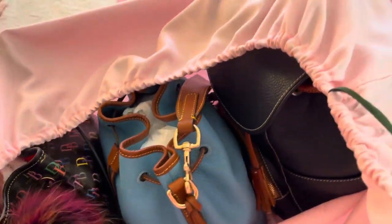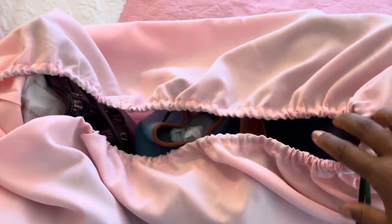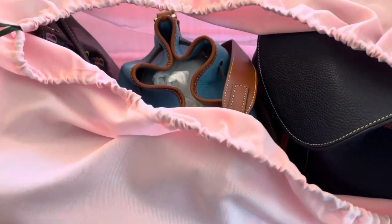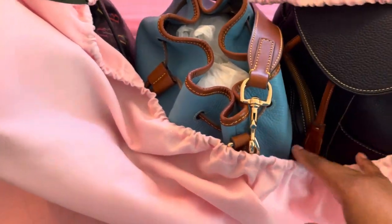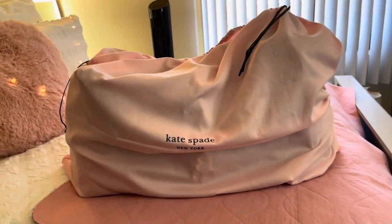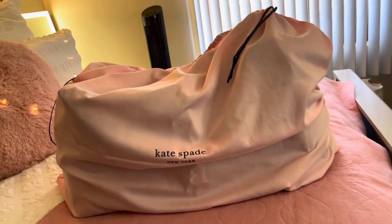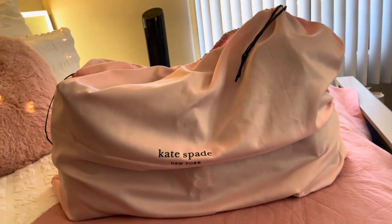So yeah, look at this. And this, I can put all three of these in this dust bag to store, which is the plan. Even though these Dooney and Burkes all have their individual dust bag, I think they look better together. They don't have to be by themselves. So yep, that's it. My Kate Spade dust bag in extra large, and I got this dust bag out the outlet for $5. And when I go back, I'll get a few more if they still have them.